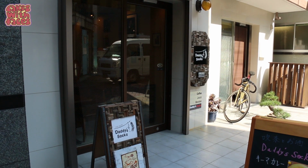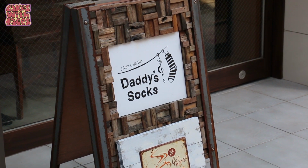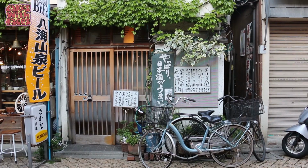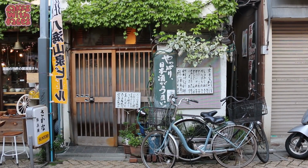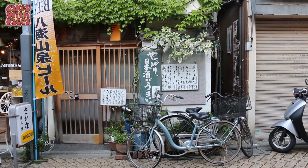They've definitely got good cafe names here in Koenji. This one is Daddy's Socks, a jazz cafe bar. There's lots of cute little places like this and no one locks their bikes here. I've heard the crime levels are low in Japan, but no one seems to lock their bikes up.